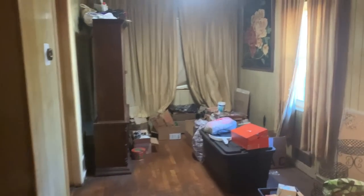And then over here, there is just this feature wall, which we will probably drywall over because this looks like a perfect spot for a TV and an entertainment cabinet. And here is the dining area space. You can see there's some damage to the ceiling there. And then this is the kitchen space.